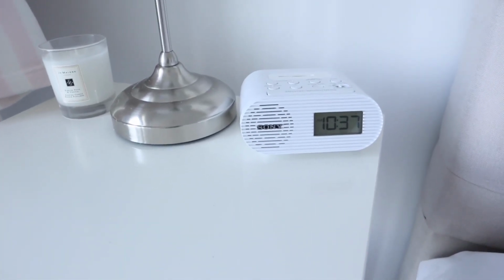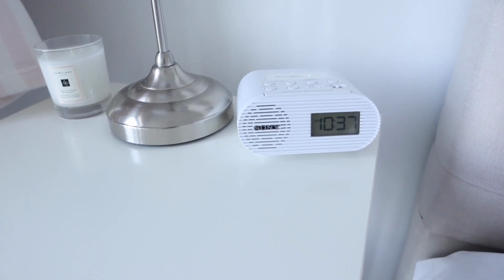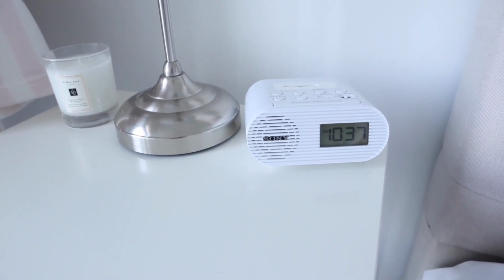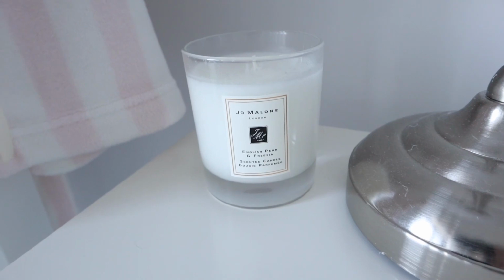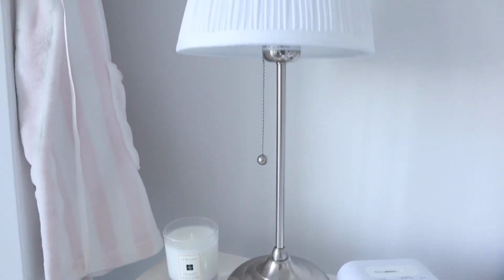So here we have this ancient Sony alarm clock that is supposed to be compatible with an iPod Nano. So just to give you an idea of how old this thing is. But I've been waking up to it every morning for basically my whole life at this point. Can't live without it. Here I just have a Jo Malone candle in the scent English Pear and Freesia. And then this beautiful lamp here is also from IKEA. I love how you just pull this little thing here to turn the light on.